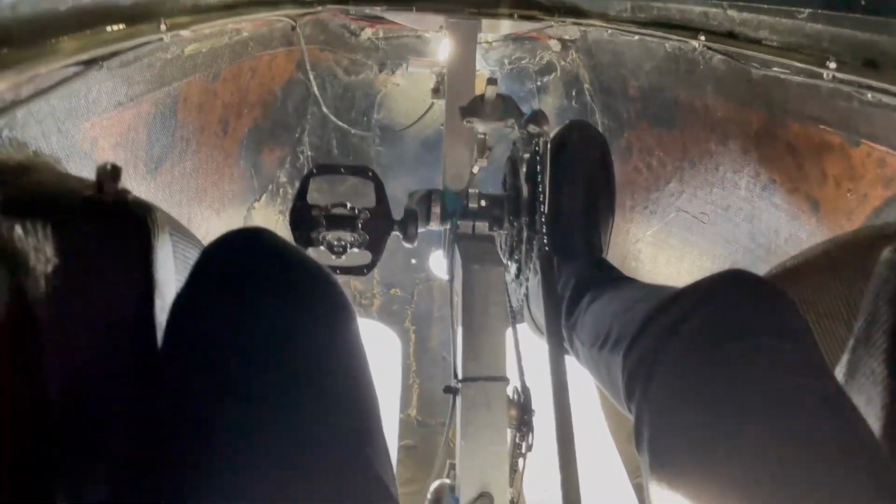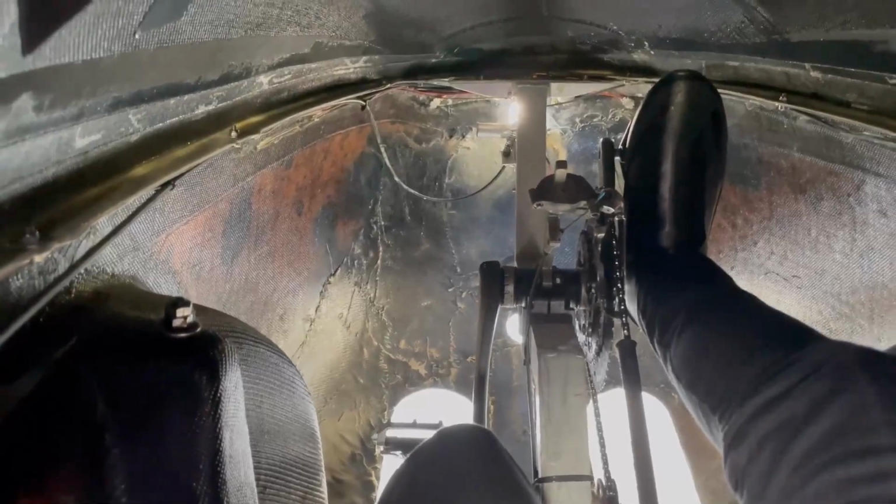I also wanted to demonstrate what we call Flintstones Reverse. So if you want to make the thing go backwards, you unclip and get your steering on. And you look carefully and you do this. That's Flintstones Reverse. It works. Okay, I'm going to release the brake and start pedaling, and you can hear what it sounds like in here. All right, here we go.